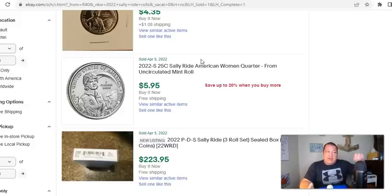You spend a little amount of money and you sell it for a lot more, and then you do whatever you need to do with the profit. Pay overhead, pay the roof over your head, pay for more supply, more coins, things like that. But nothing wrong with capitalism. That's what we live and die for in this day and age. And the US Mint, they're also part of that as well.